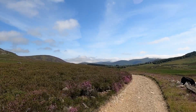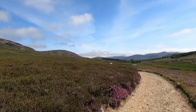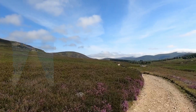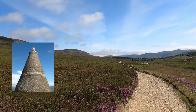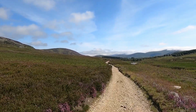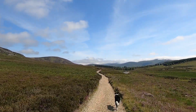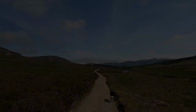Just had a quick map check to find out what that mound is ahead, and according to the OS map it's called the Monument on the Hill of Rowan. It looks to be a huge monument. Not far from the car now. Absolutely fabulous day.